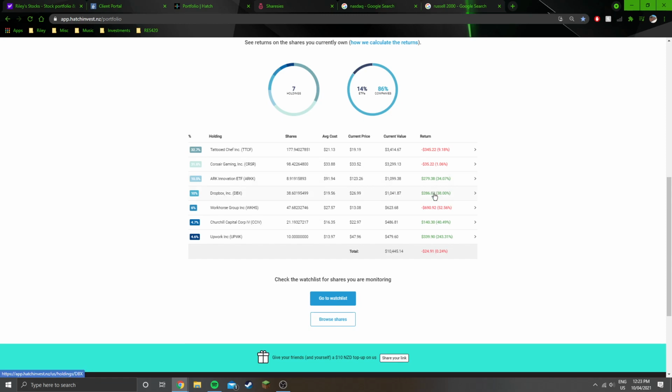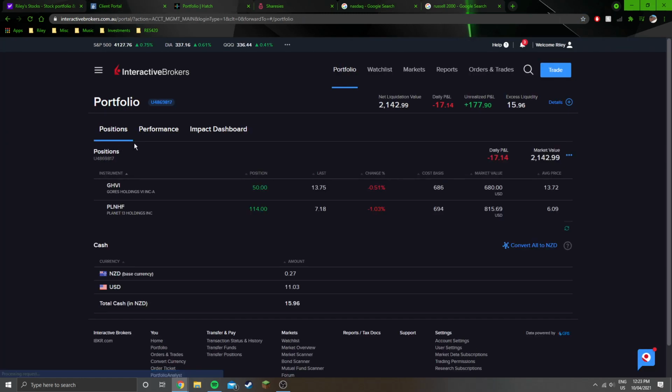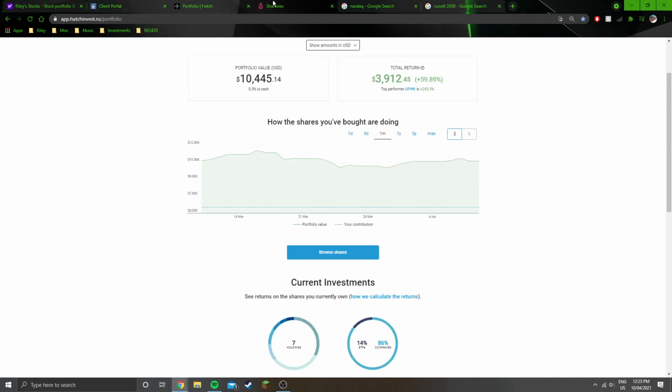Yeah, the rest, obviously everything that's positive, I'm not really going to be looking at putting more money into, with the exception of like Planet 13 that I hold over in this. I'd like to put more money into there, but I don't have any money to put in there at the moment.